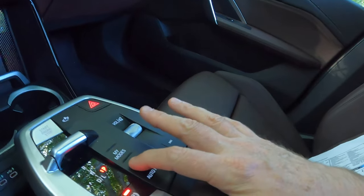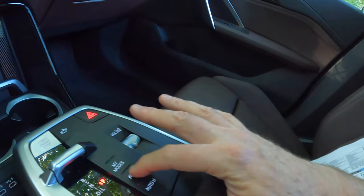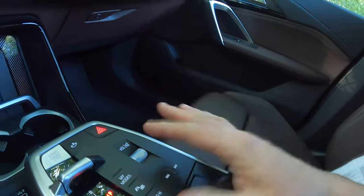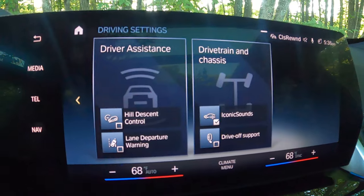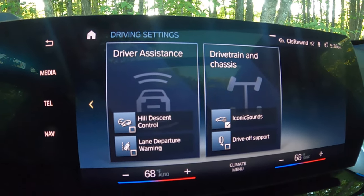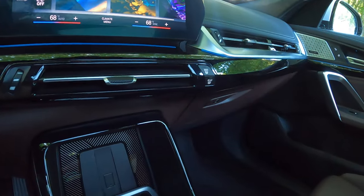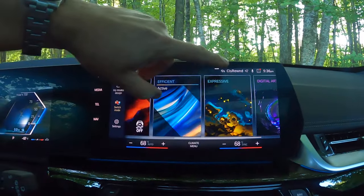Now, this button here is interesting because I have no idea what it does. Oh, wait a minute. Sorry. Yeah, this is your driver assistance and drivetrain and chassis settings. So you have all these different things that are not a whole lot of difference, to be honest with you. Where you get your big difference is your modes. And you have efficient, expressive, digital art.